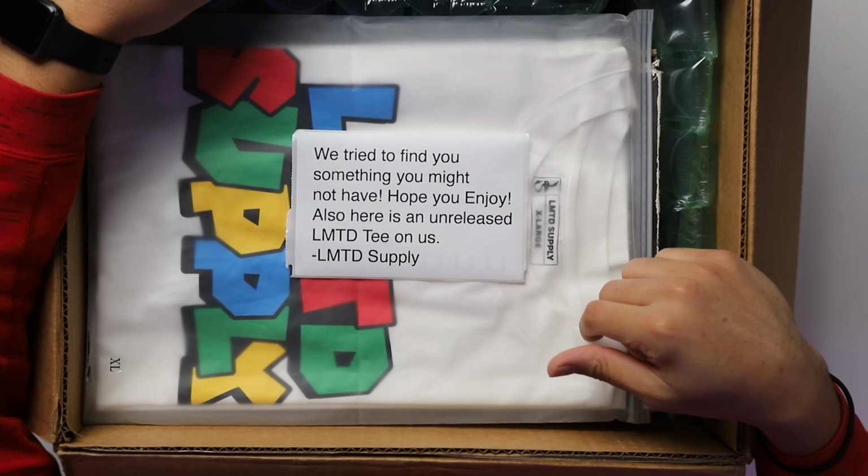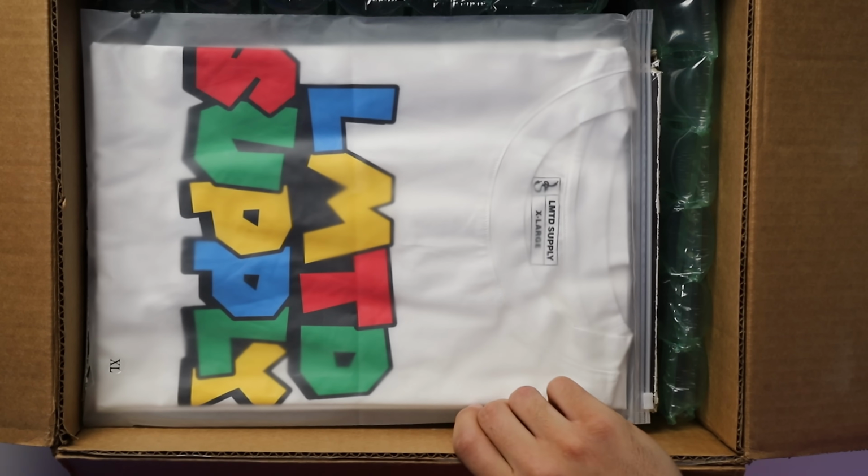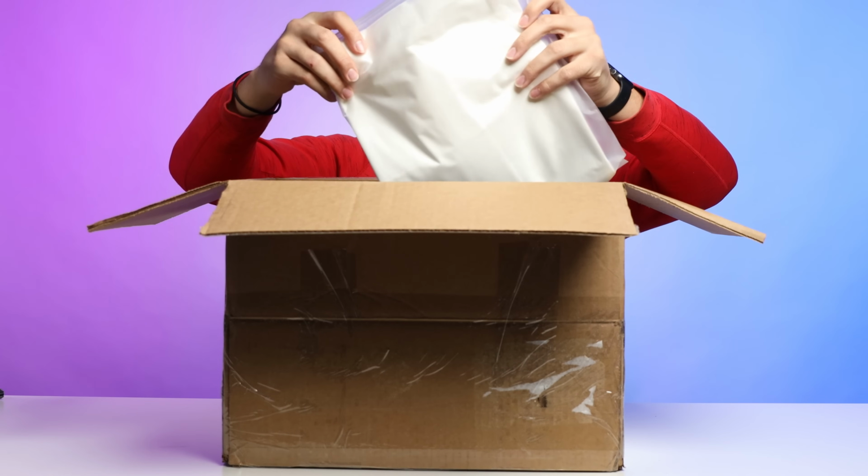And if this mystery box goes well, we might have to do another one. But if not, yeah, this is gonna be my first and last time shopping with them. So let's get rid of this note and check out this tee real quick, see what they got. Oh shit.